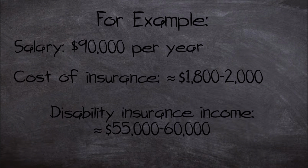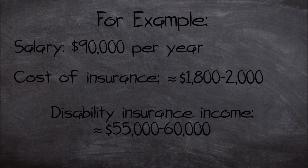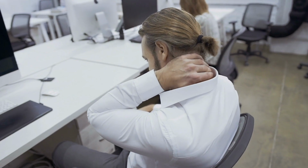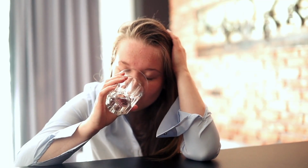For a lot of people, the $1,800 or the 2% is very much worth it as a premium to make sure that if they can't go to work because they're injured or they have a disease that is debilitating, they have a policy that will go to work for them and they don't have to rely on Social Security disability alone.